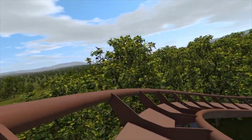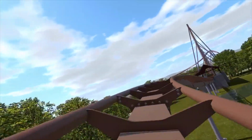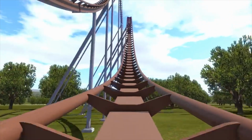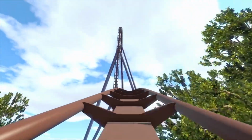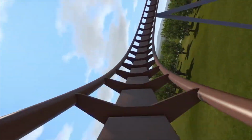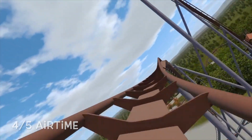The only B&M Hyper I've ridden that really blew me away with airtime was Shambhala. That ride had such good airtime. It had one moment of ejector, one moment of floater, and that's just how you do a B&M Hyper well. If this turns out to have the same amount of airtime as Shambhala, then I would be really surprised. So for the airtime, I'm going to give it a 4 out of 5.